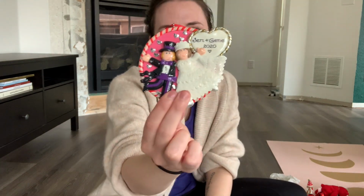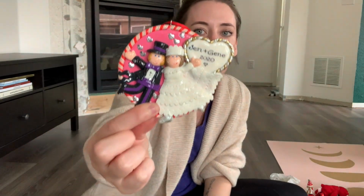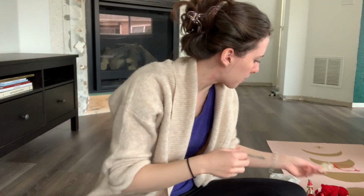I have ornament hooks, which I seem to need every year. Even when I get a hook on every single ornament, they somehow disappear by the time Christmas comes back. This is an ornament that we bought to represent 2020, the year we were supposed to get married. We bought this early. We bought this in 2019 for 2020. We didn't get married in 2020 because of the pandemic, so that's kind of funny. This is a little Santa, ho ho ho. That's gonna go in the maybe pile.